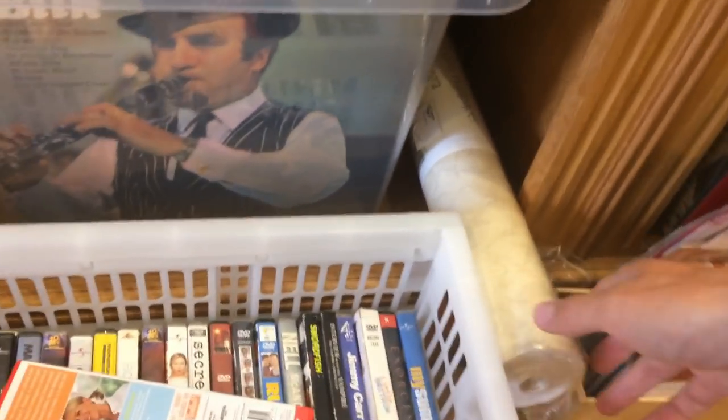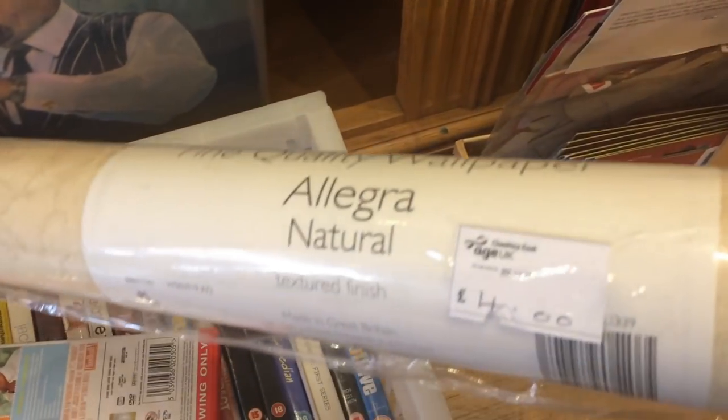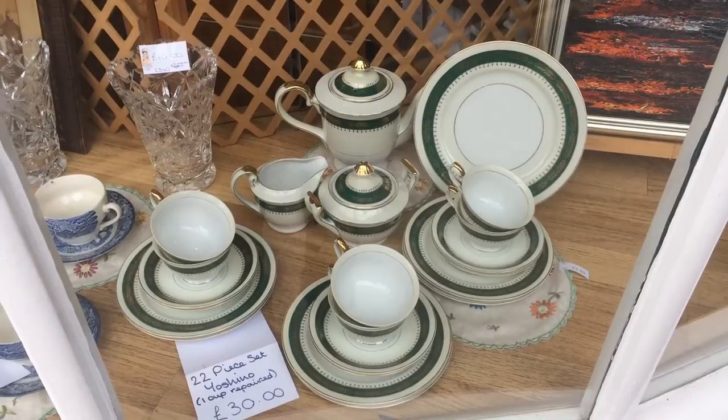I saw this Laura Ashley wallpaper. It was £4 and I wasn't sure whether to get it or not. I might have made a mistake actually not getting it, but generally I go off about £15 a roll you can get for them, so a bit too expensive for me.